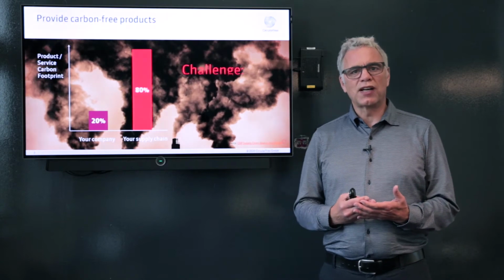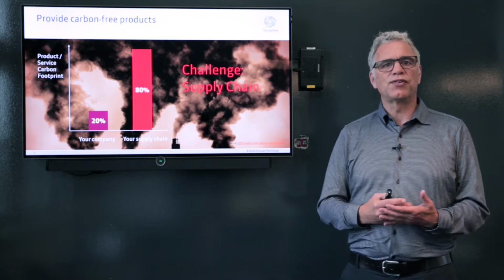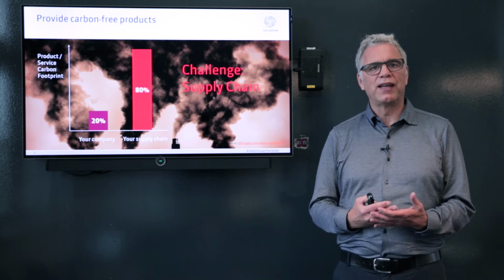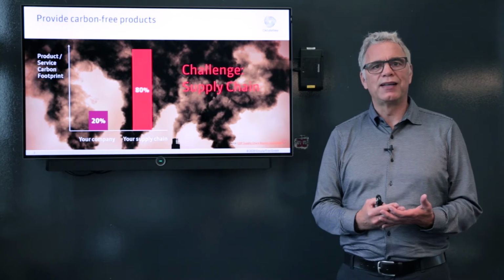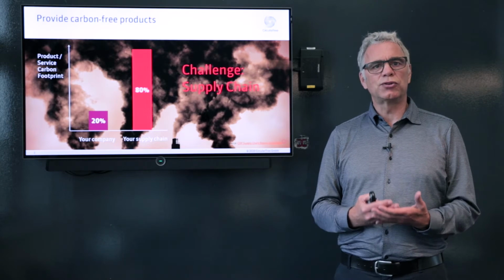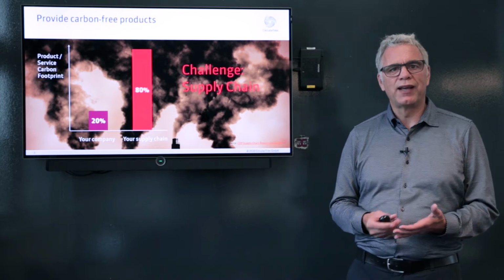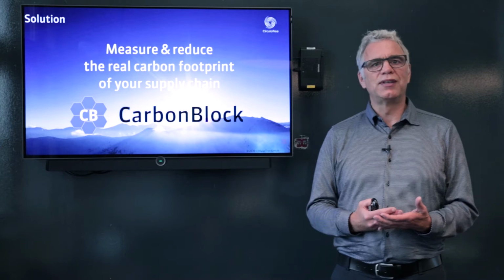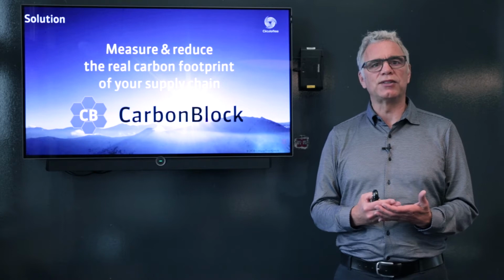If you look at the issue of carbon footprint, you will quickly realize that only 20% of the carbon footprint of your products can be influenced directly. 80% of the carbon footprint comes through your supply chain, and you only have indirect control over it, and today there is no good tool available to really influence this carbon footprint. And this is where CarbonBlock kicks in. CarbonBlock is a solution to measure and help you to reduce the carbon footprint of your supply chain.